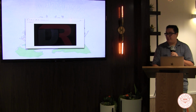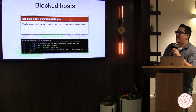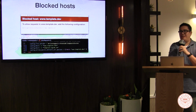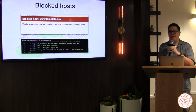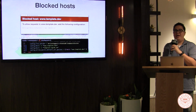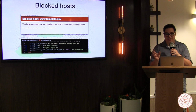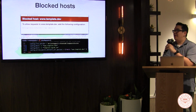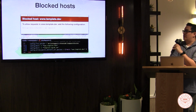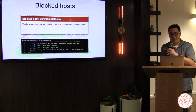Another nice thing with Rails, well, I don't even know if this is a nice thing, but something to be aware of, is that they now have blocked hosts. So if you create a new Rails 6 application, you go to rails s, and if you're using something like ngrok or Humadev or something like that, where you're not accessing localhost specifically in the URL, then it's going to give you this error, and it's telling you to go into your configuration to add in the appropriate domain that you want to be allowed.